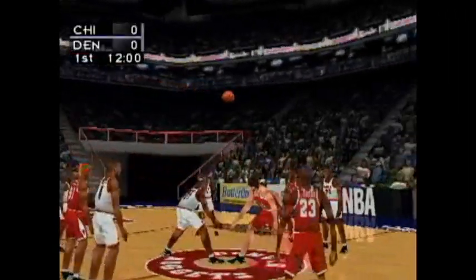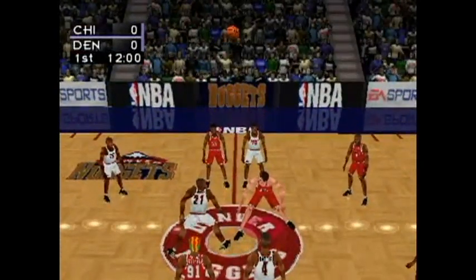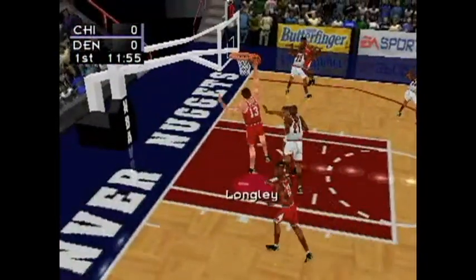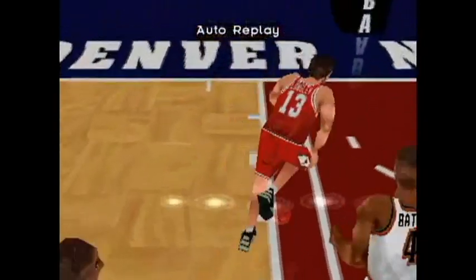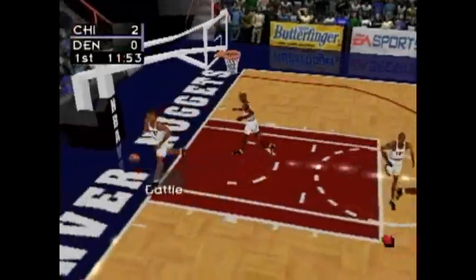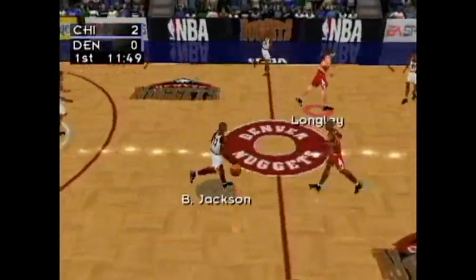Welcome to the game. I'm Vern Lundquist. The ball goes to the Bulls. Number 23 receives the ball at half court. Number 13 off the backboard. Inbound pass to Jackson.